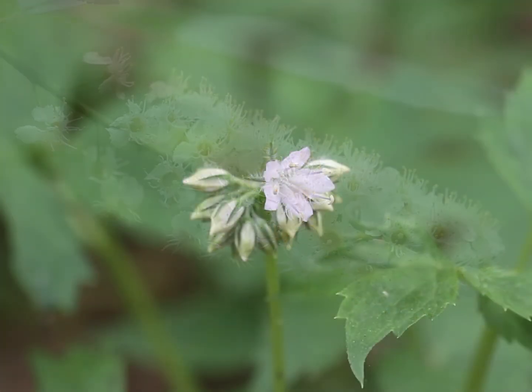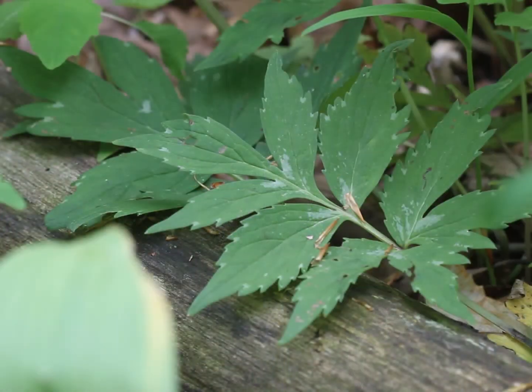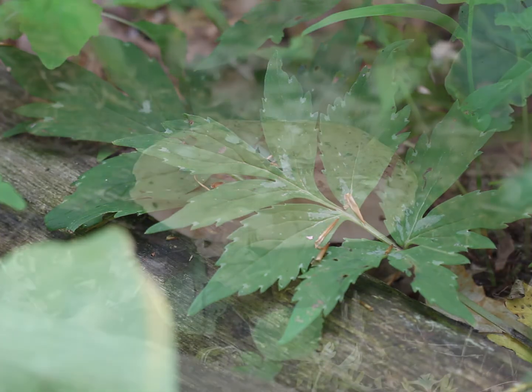Here the light lavender flower just beginning to bloom is Virginia waterleaf. Virginia waterleaf gets its name from the white water-spot look on the leaves. As the leaves age, these spots will vanish.